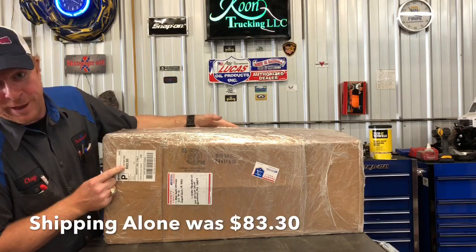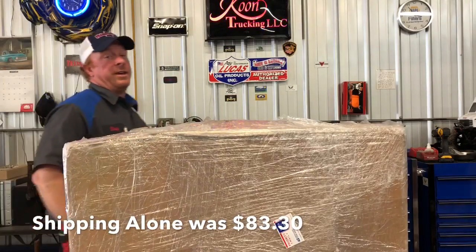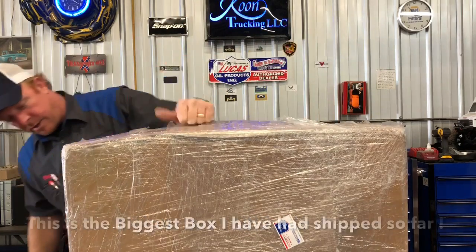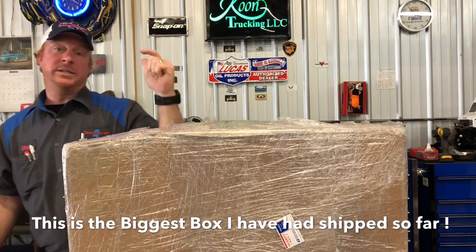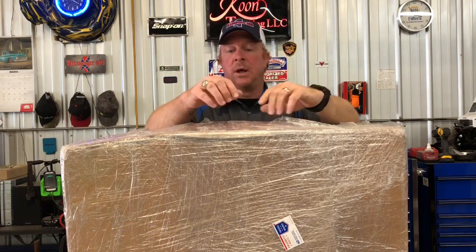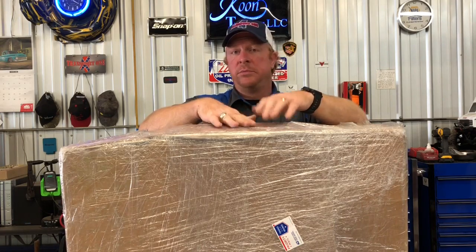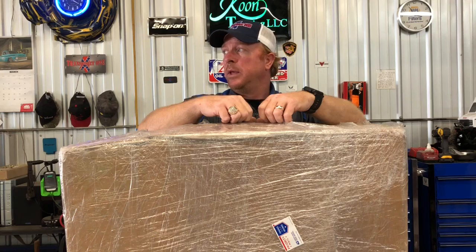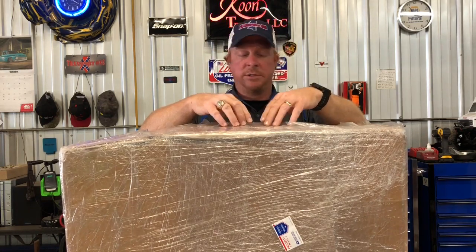I don't know if the camera can see that or not, but this is a mail call. This came from Brad Allen Welding, and he is in Imperial Beach, California. And I talked to Brad a little bit through text message on Instagram or whatever. Anyway, I sent him some stickers and stuff, and we just kind of talked a little bit.